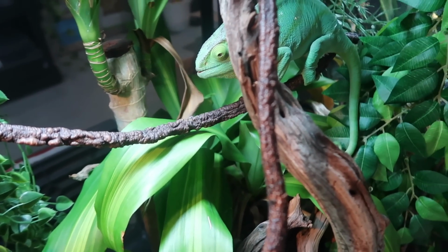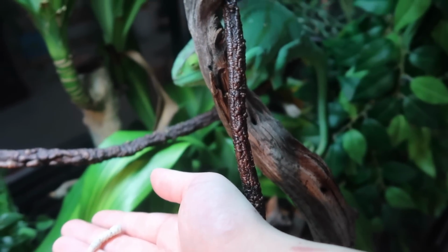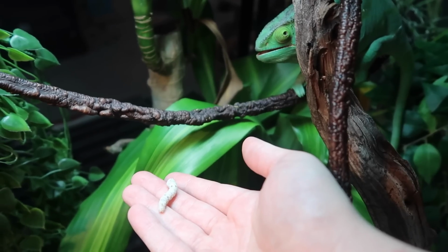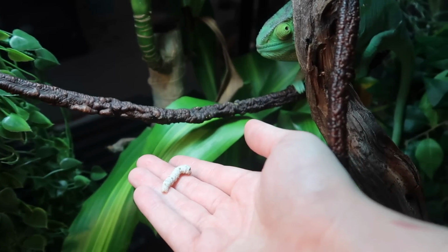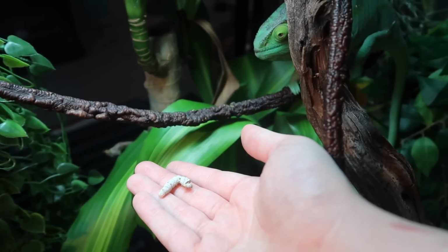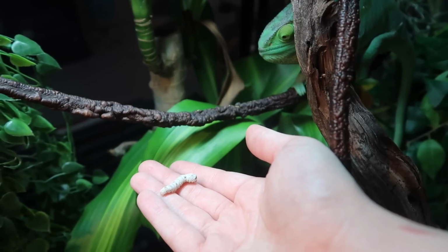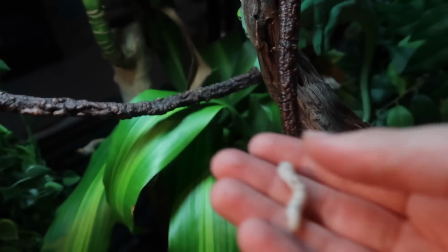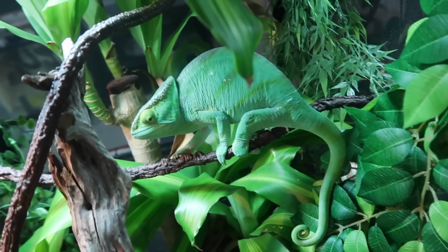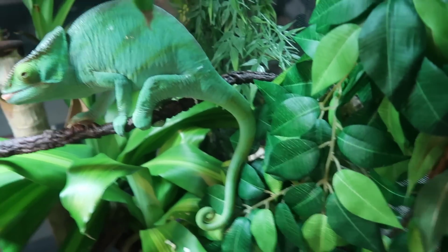Anytime I offer her a second worm, sometimes she'll take it, other times she has no interest, so we'll see how it goes. Do you want another worm? Would you like it? Yeah, this is what I mean. Sometimes she just doesn't want a second one. Oh, maybe. Oh, I think she wants it. Maybe I was wrong. Well, she doesn't seem to be too interested in a second one, so we're just going to leave her alone now, but thank you for taking that out of my hand because hand feedings are always great.